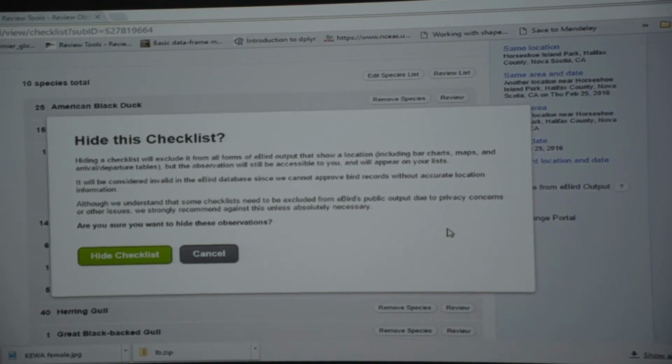The other option is to wait. You put your whole checklist in minus that species, okay? And then later, a couple months later, add it on at the end, right? So if people want to look at the data later, it's still there, but it's not immediate, right?